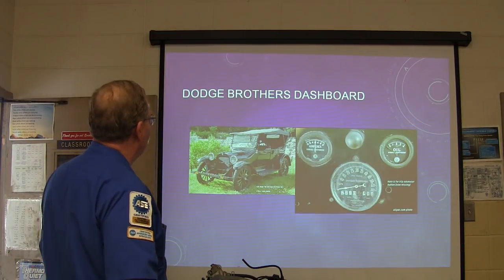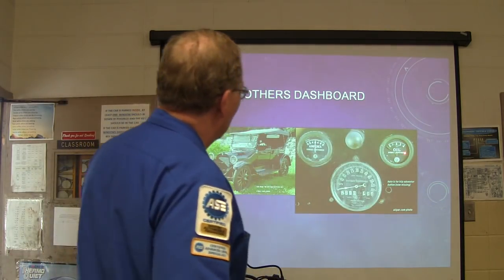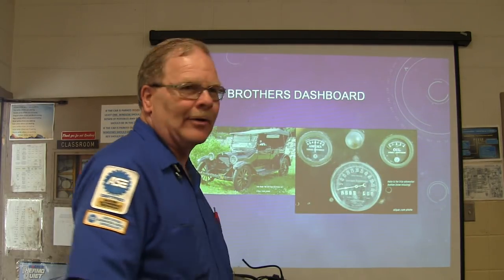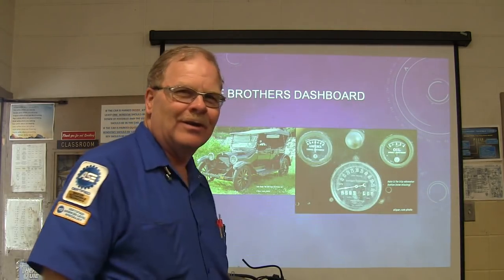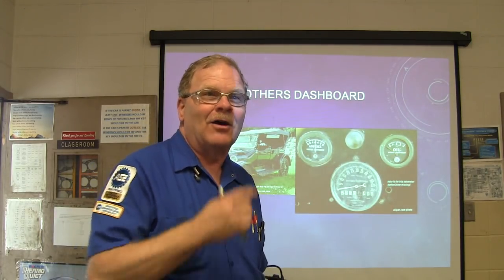So here we got Dodge Brothers had a dashboard. It was really a little more advanced. They had oil pressure, they had amps, and they basically had this 60 mile an hour speedometer. And whenever you got 10,000 miles on one of these cars, you had to put rings in it. That's how often you had to work on them.